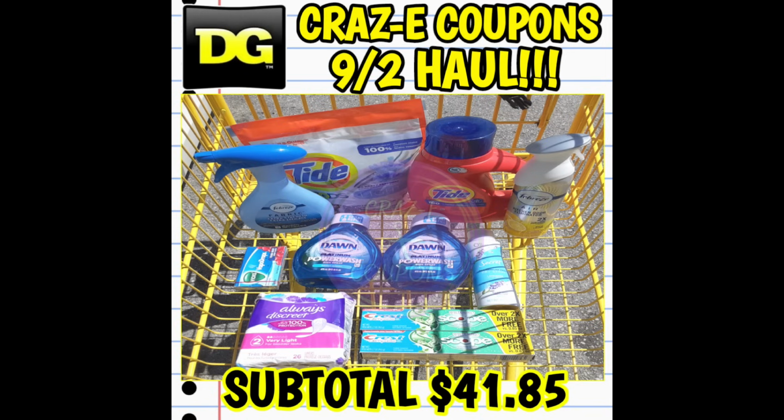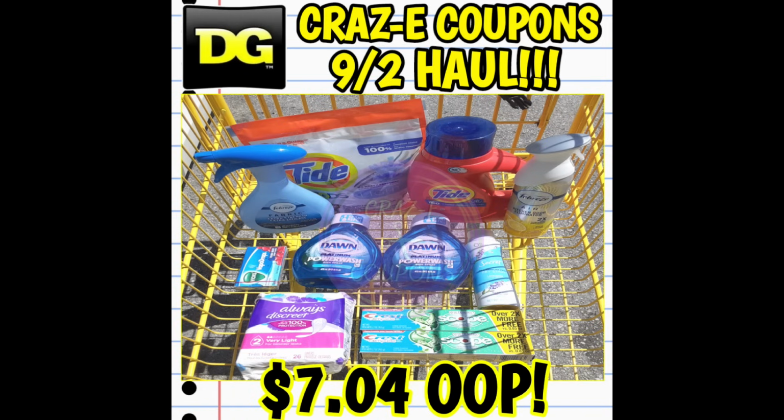I had the cashier ring up all of my items. We scanned a 10 off 40 paper coupon because I also had that 5 off 25 digital clipped to my account, and I did not want that to come off first. So I grabbed a paper 10 off 40, had her scan that, put in my number. All of the coupons came off perfectly. I ended up paying $7.04 out of pocket. So that's a great deal all by itself.